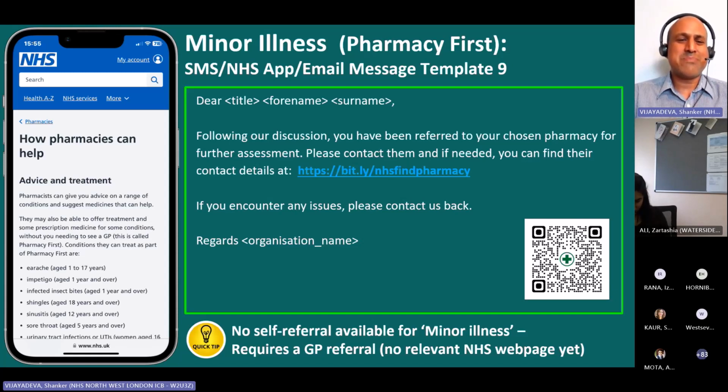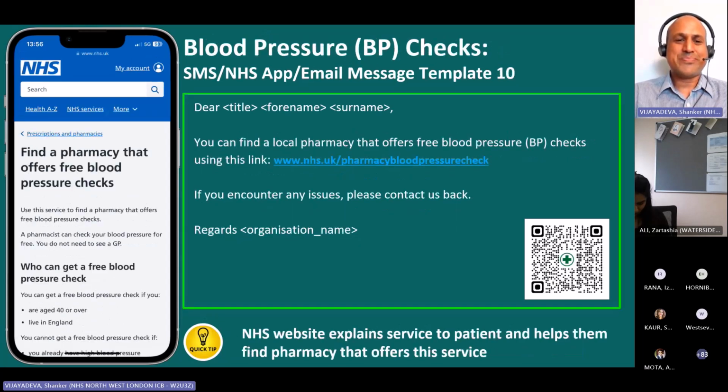If they have any issues, contact us back, so they don't feel like they've just been pushed away, and they understand if issues arise, they can come back to us. So that could be something that's useful to send if you do make a referral, but it does emphasize the contact them bit, so you've definitely captured that you told them to contact the pharmacy.